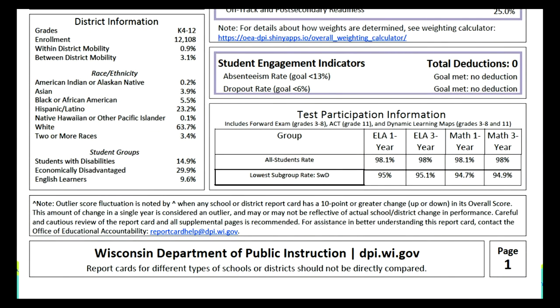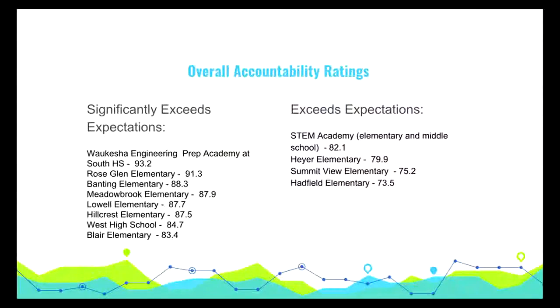Questions about the, I've got just a couple more slides, so. Okay, so how did we do? We had a number of schools that significantly exceeded expectations or exceeded expectations. So I've included those there along with their scores.